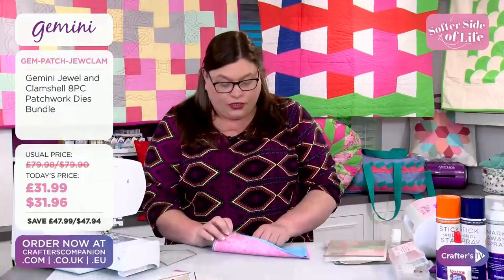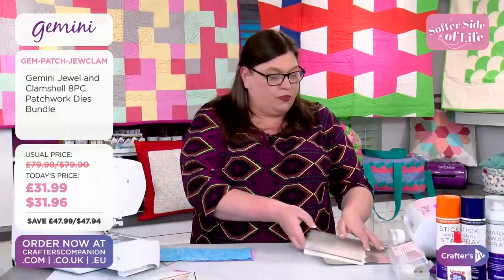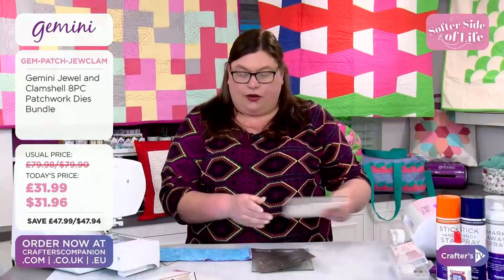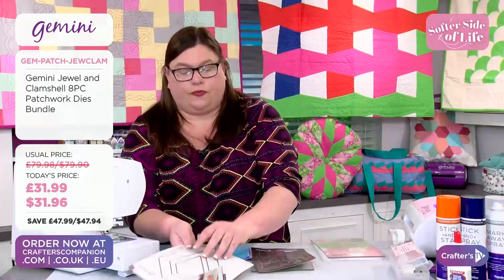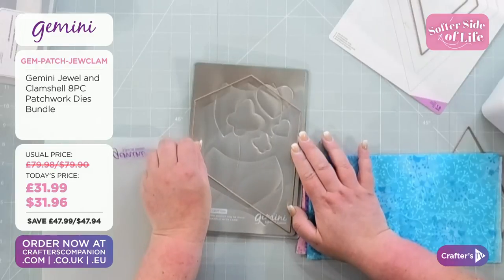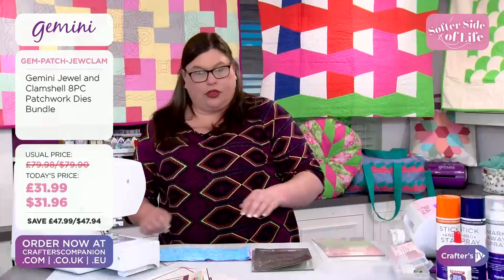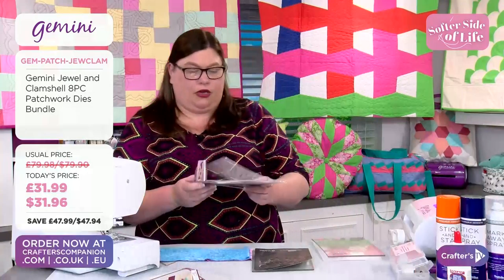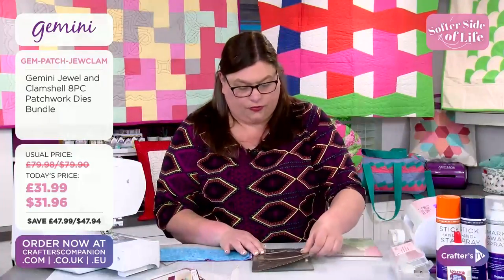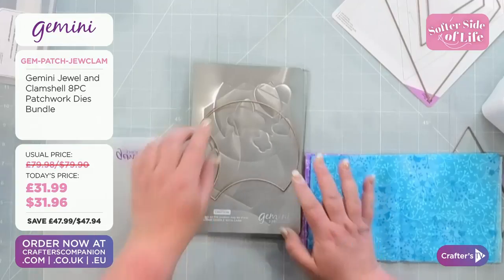So I've got 6 layers of our fluff fabric here. And I'm just going to pop this through. Now I'm using the junior because... Now, let me check the biggest one. I think they'll all... Yes, so all of the jewel will go through your junior. Awesome. And then let me quickly check. I'm not sure about the clamshell. Oh, yes, it will. There you go. Fabulous. That's the biggest one of the clamshells. Amazing. So these will all go through your junior.